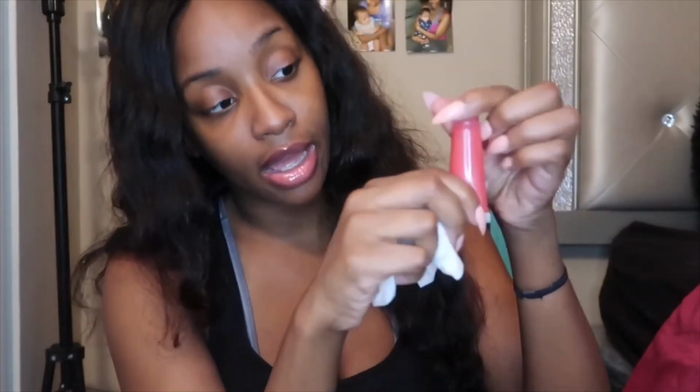This is a lip gloss I wear on a daily basis. As you can see, I don't use it a lot. It's almost gone. I'm gonna be making some more. Y'all know my business is not super official yet. I'm still kind of just in the works of trying to get everything together and where I want it to be, but I am still selling products.